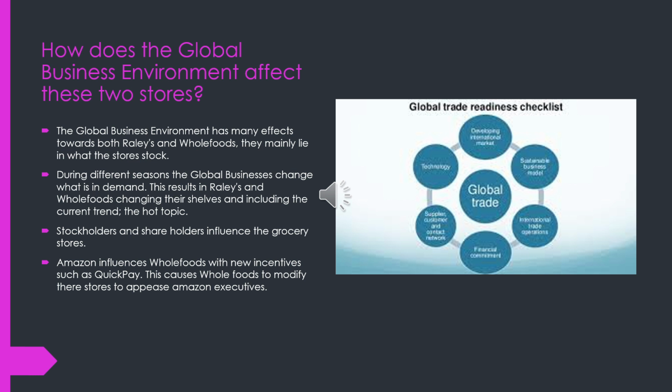Alright, so how does the global business environment affect these two stores that I chose? Well, it affects both stores with great effect, meaning that the global trade business environment is crucial to the stability and growth. And if the global business environment isn't grabbing the corporation with helping hands, then it's not easy to survive, especially in a monopolized capitalist type of scenario.